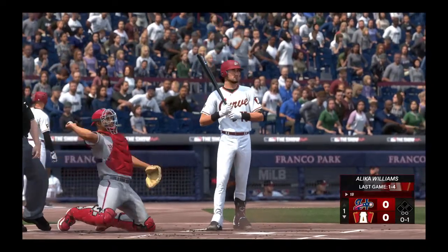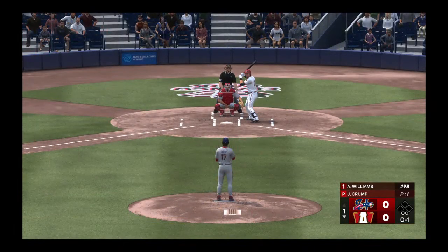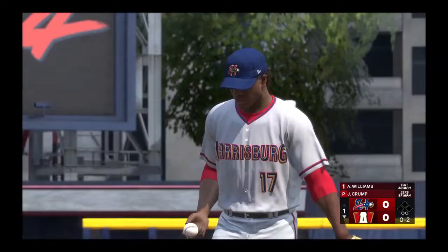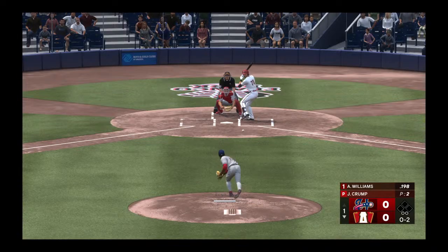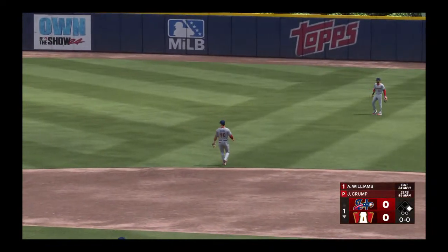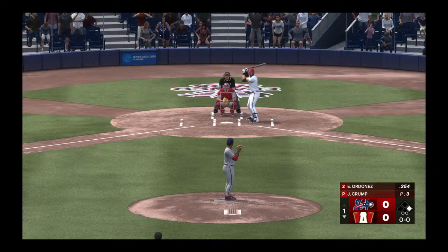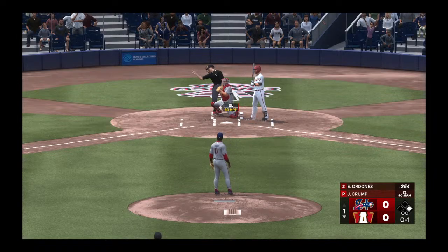And there's a breaking ball that drops in. 0-2, and the delivery. Line drive for a base hit. Batting second, the first baseman, Ernie. And here's the first baseman, homered last night, added another hit as well. That one in there, 0-1. 0-1's the count.